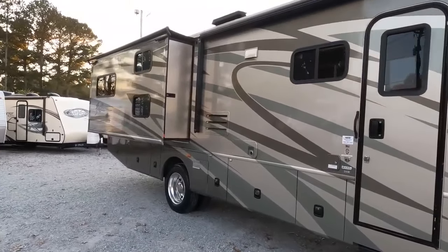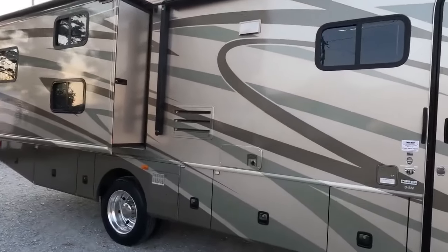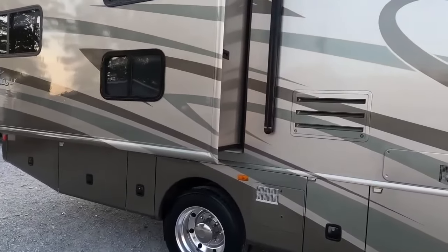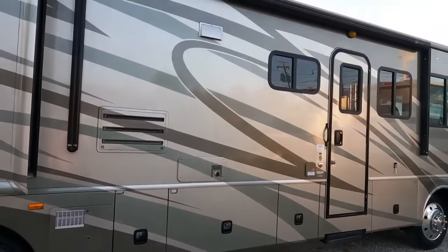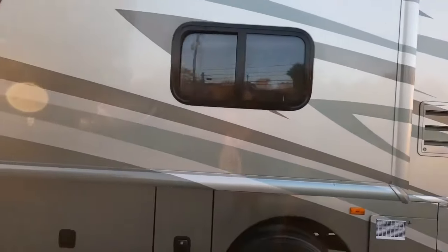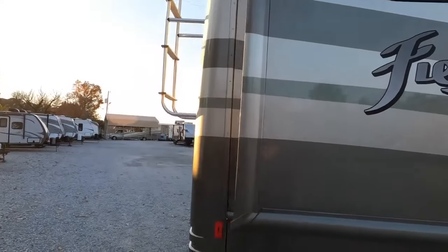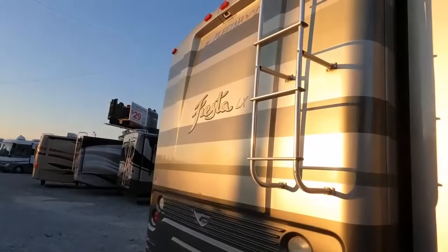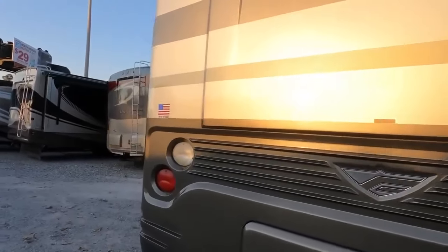5,500 watt Onan gasoline generator, powering everything inside. Both ACs are ice cold. Refrigerator, or the freezer, is getting cold. Got some good tires on it. Leveling jacks. I mean, guys, nice. Very nice for an 07 model. Looking around it, guys, I don't see any delamination. Corners aren't beat up. Generator's nice and quiet, at least for a 5,500 watt generator.